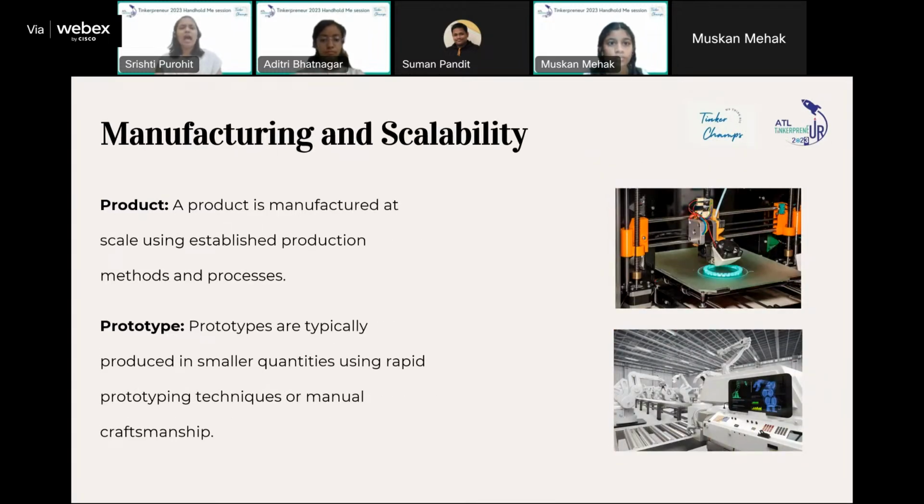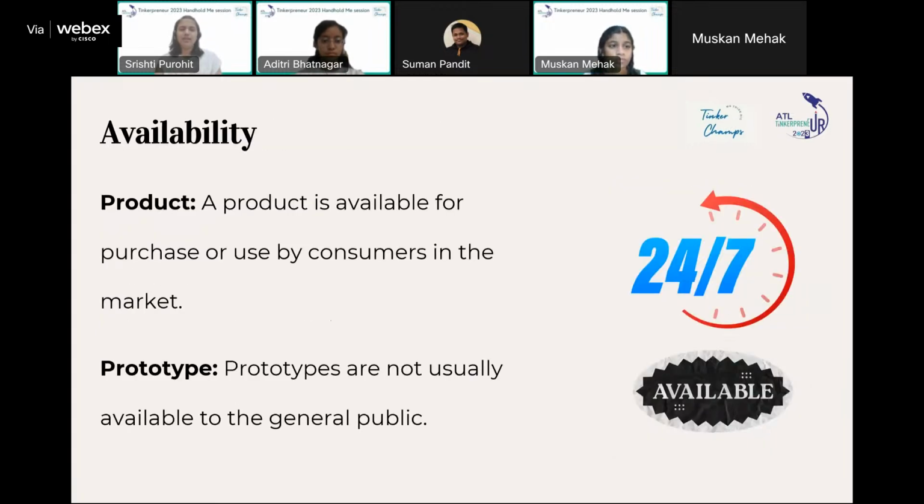Third is manufacturing and scalability. A product is manufactured at scale using established production methods and processes, whereas prototypes are typically produced in smaller quantities using rapid prototyping techniques or manual craftsmanship. Fourth is availability. A product is available for purchase or use by customers in the market. For example, you can go to a shop and buy a product like chips, soap, etc. Whereas a prototype is not usually available to the general public.